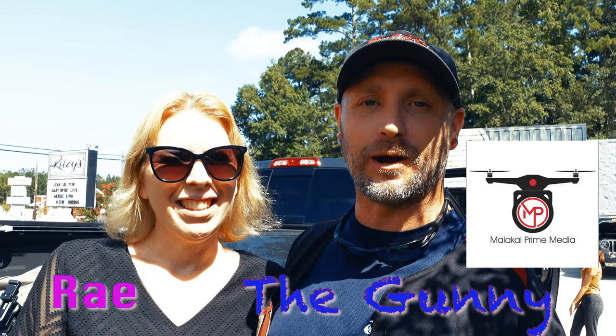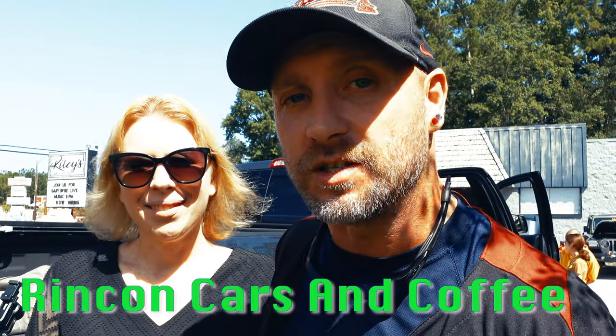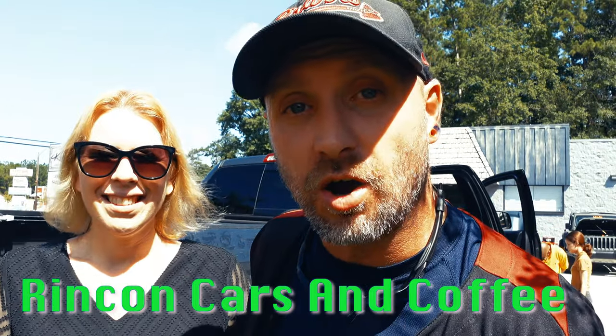This week we're at the Rincon Cars and Coffee over here in Rincon, Georgia. This is the first time that I got to come out to this Cars and Coffee. They got some really interesting cars out here. There was a car that was damn near the Batmobile, if you ask me. It was a Jeep 6x6. I've never personally seen one in my entire life, but it was out here on display, and I'm gonna bring you footage of it if you just wait there for a whole minute.